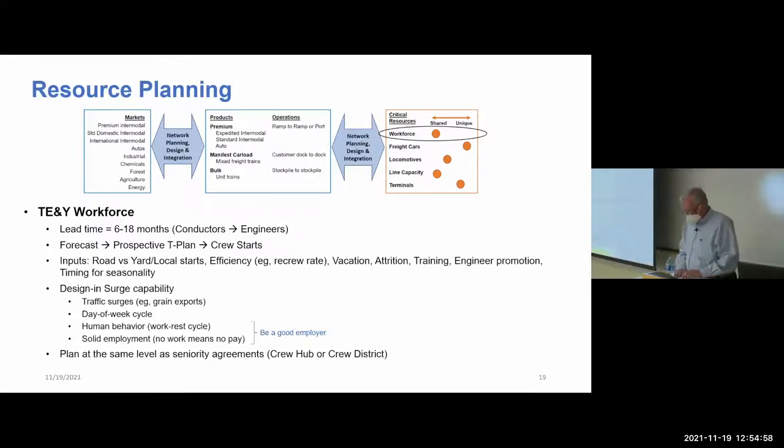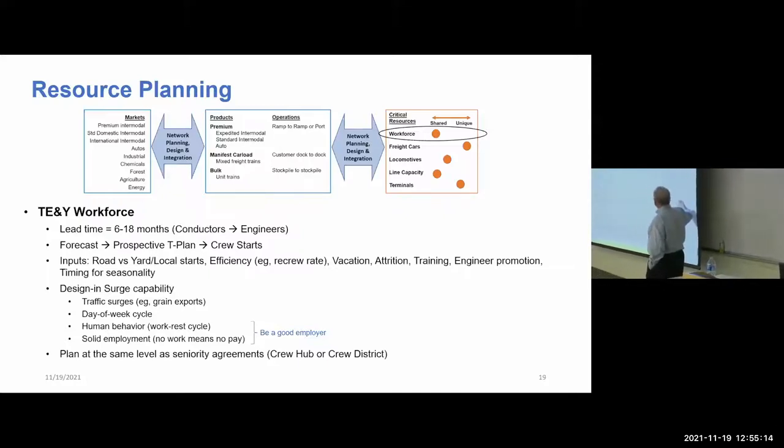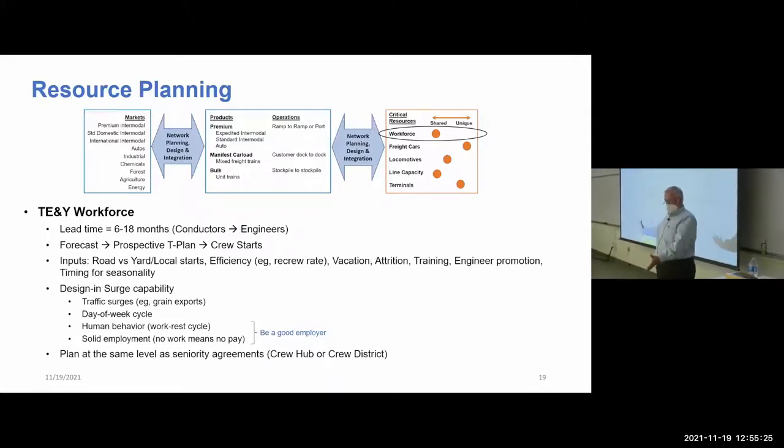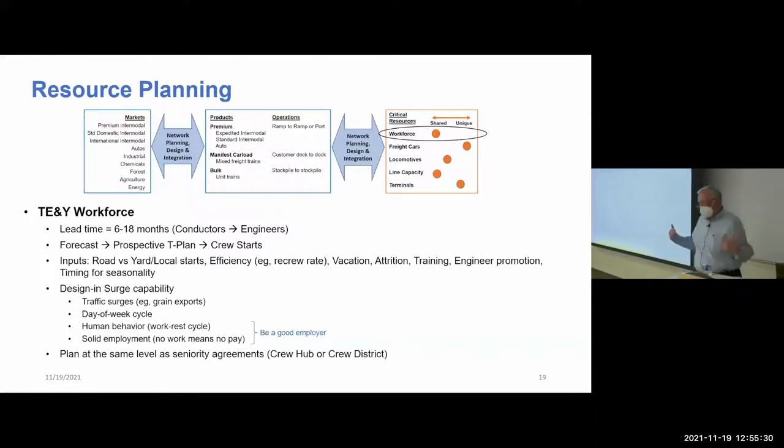Attrition. Training. How long, how many people am I going to have in training? How long is it going to be? Engineer promotion. Seasonality. There's a lot of moving parts there. But if you do that right, and it can be done in good modeling, you can hire people so they graduate during a time of peak need, and then let attrition work them off during periods of less need, so that you keep people employed.